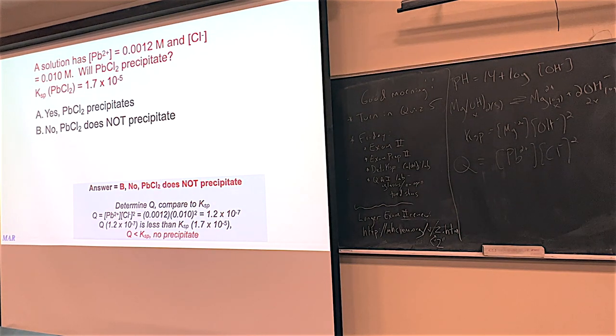But again, you could also solve for the lead ion that's needed to make a solid or the chloride, whatever works for you. Questions on that?